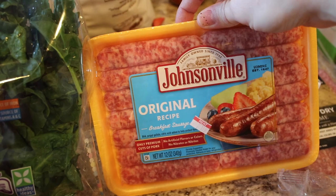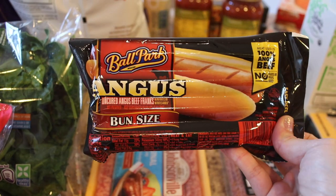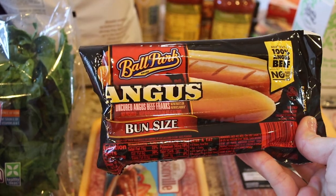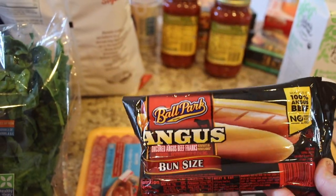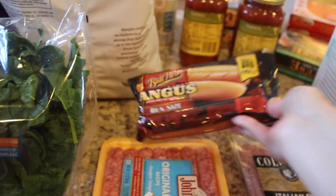And then I got some breakfast sausage just to have in the fridge. Love Johnsonville sausage, it's so good. And then I picked out some bun size Angus uncured beef franks from Ballpark. These are a really good one, and they're such a good price point for uncured hot dogs. So I was happy that they had those in stock.